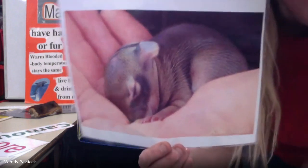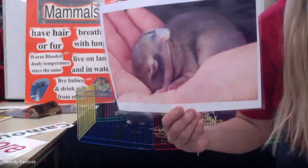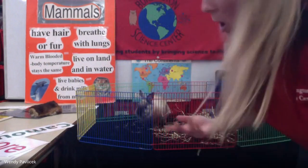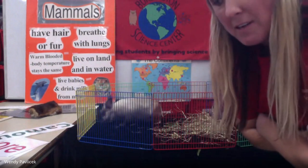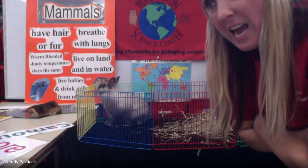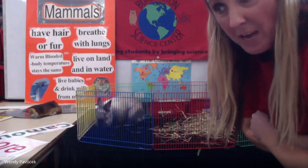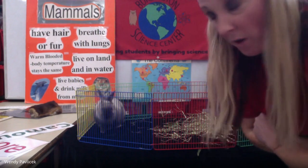Awesome. Now rabbits can live for about, the average female rabbit, not wild rabbit, but the average female rabbit lives about eight to 10 years, and some of the males can live a little longer, but the average lifespan of a rabbit is somewhere between 4 and 12 years.